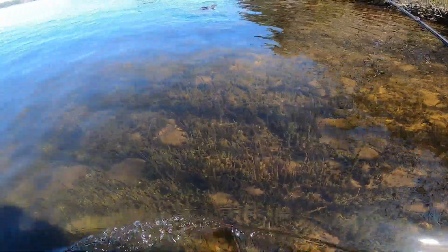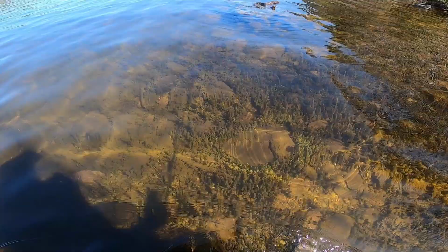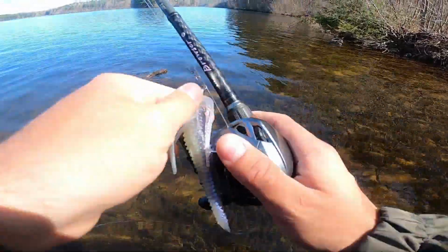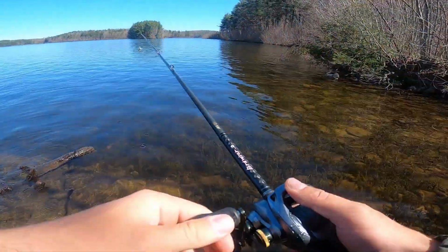This water is just super clear, and it's honestly way clearer than I expected it to be, especially because there's that river that connects. But I'm using that 20-pound fluoro leader, so the line should be a little harder to see, but this looks super good.